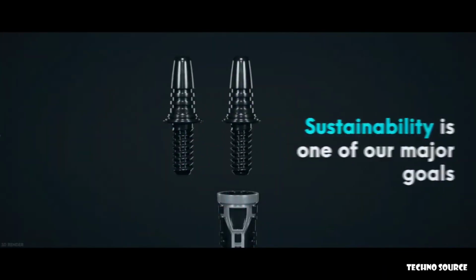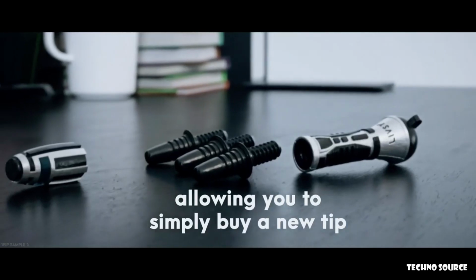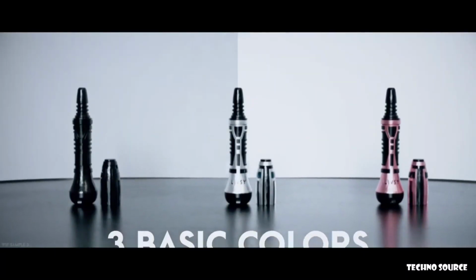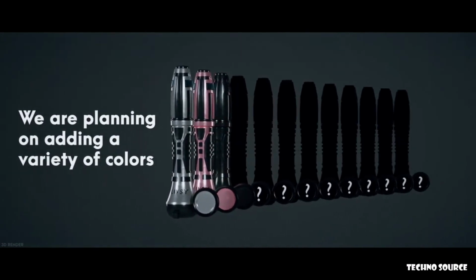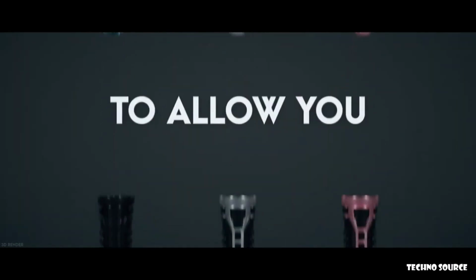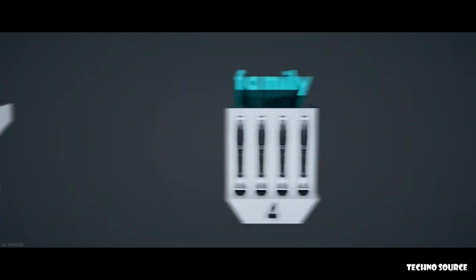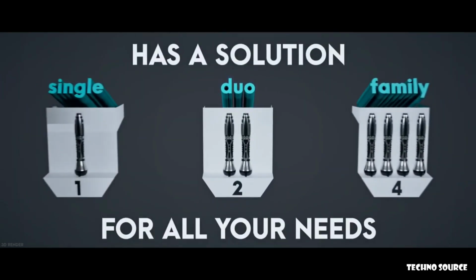Sustainability is one of our major goals, and thus the pen's tip is completely replaceable, allowing you to simply buy a new tip to replace the old one instead of getting a new pen. The LiveC Contact Pen's base comes in 3 basic colors. We are planning on adding a variety of colors to the base, as well as different colors for the pen's interchangeable tips to allow you to customize the pen to your liking. Available in a single version, a duo pack, a family pack and even a bulk sale option, the LiveC Contact Pen has a solution for all your needs.